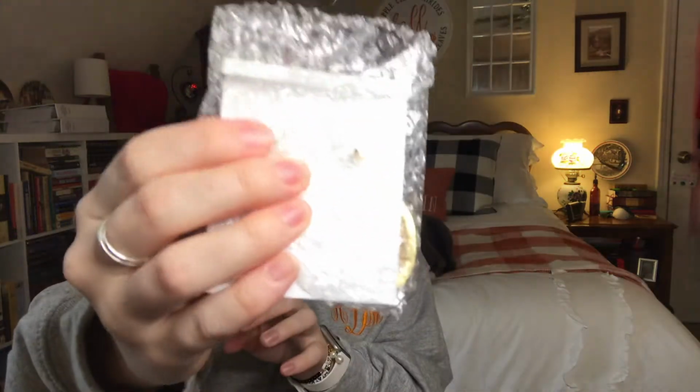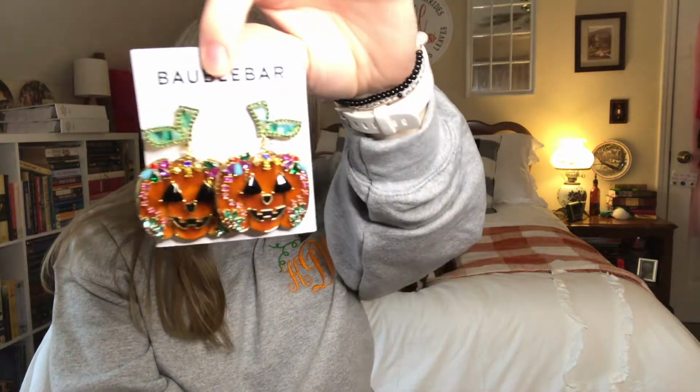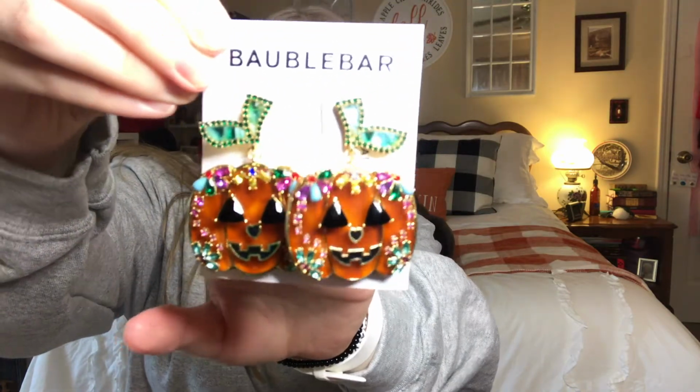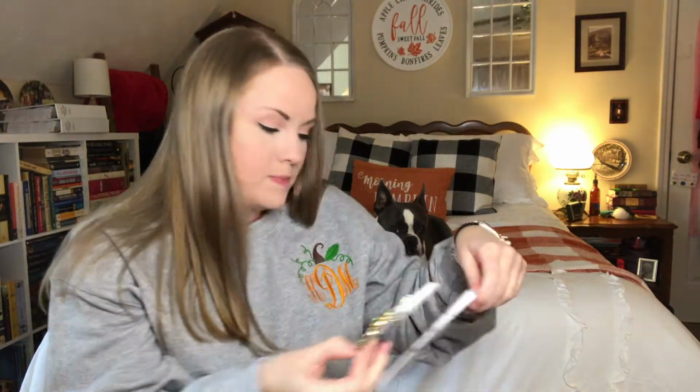Oh, the like backing is sticking through the bubble wrap. You guys, these are so pretty. Oh, I'm obsessed, you guys. Look at how pretty these are. So these are, oh, let me see what the name of them is. I'm not even sure. The Jack Drop earrings.